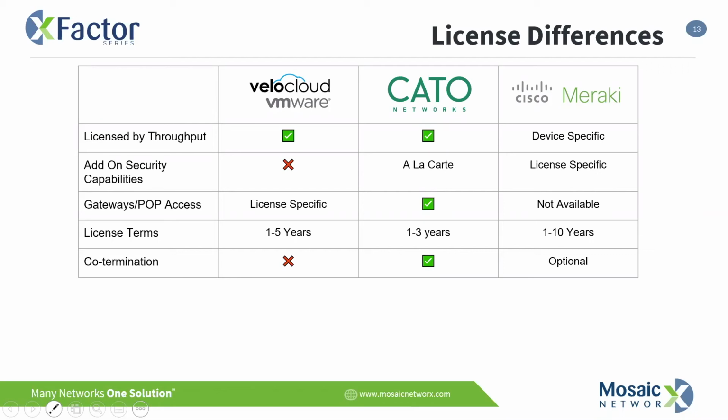And then, oh, go ahead, Bill. Do you want to add on to it? I'm just going to continue on as far as the gateways and the POP access. With VeloCloud, depending on the tier of license, you get access to the gateways, whereas with Cato, that's just built into their licensing model. With Meraki, there's a lack of that concept altogether, so it's just not applicable.